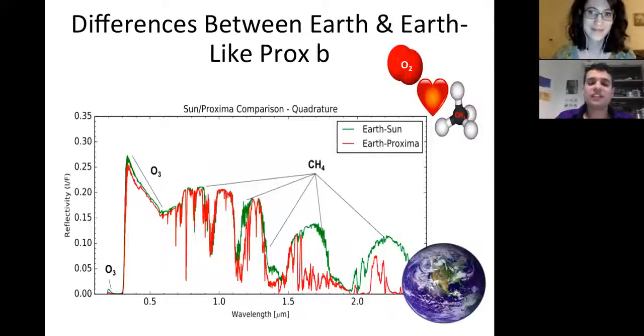So the only difference here is one set of lines is the spectrum of the Earth-Sun and one is Earth-Proxima. And you can see these big differences due to different methane bands. And so we assume the same flux of methane into the atmosphere. The photochemical lifetimes are just very, very different. And that allows for methane to potentially build up to really high quantities in Proxima.